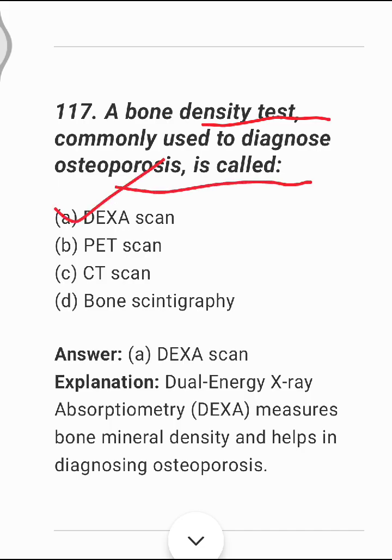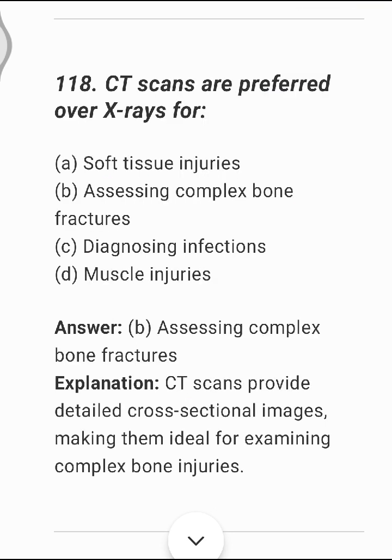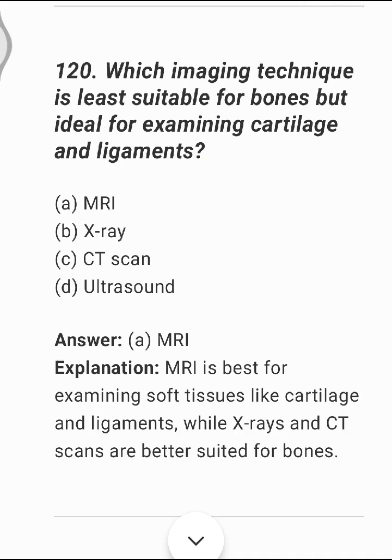Dual energy X-ray absorptiometry measures bone mineral density and helps in the diagnosis of osteoporosis. CT scans are preferred over X-rays for assessing complex bone fractures, option number B. Which imaging technique is least suitable for bones but ideal for examining cartilage and ligaments? So MRI, option number A.